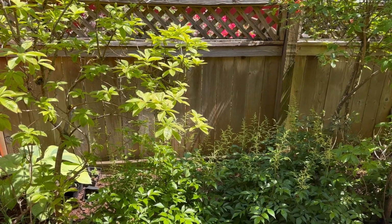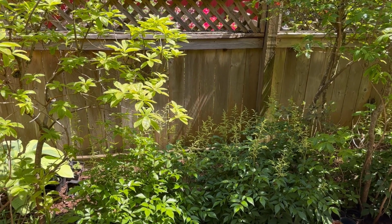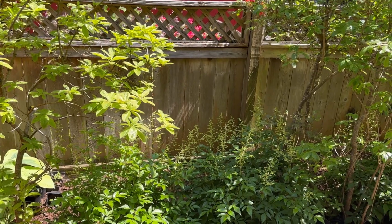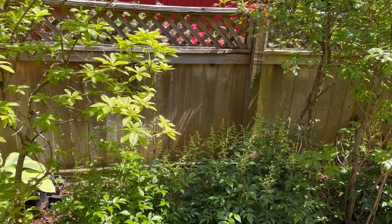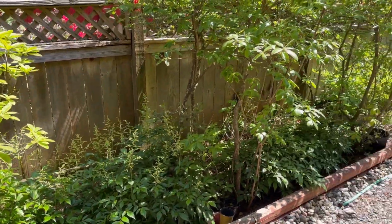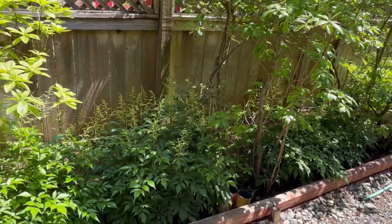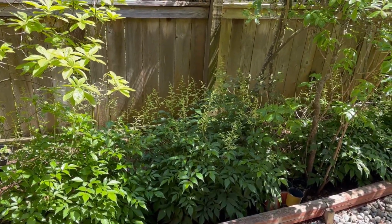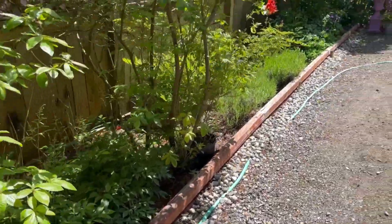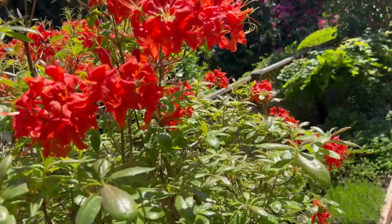Okay, since I promised you that I'm going to give you a full tour of my backyard, this is the bottom side of my house, the back gate. And so here are all my azalea trees, which I'm going to do a separate video on too. This is all my astilbe, and they have white blooms. I do have all this lavender in here, and look at this beautiful azalea.